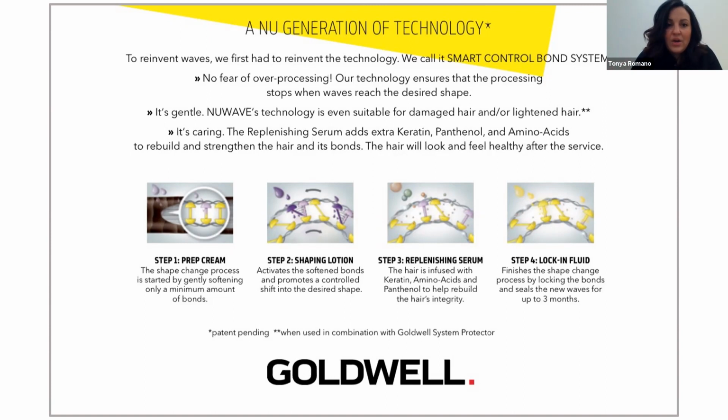It's extremely caring and extremely gentle, and it also replenishes things like keratin, panthenol, and amino acids in the hair, and it'll rebuild and strengthen the hair and the bonds within the hair. Those bonds, I think, are such a buzzword, ever since there have been all these iPlexes and Plex this and Bond Pro, and all these different services that we provide now, that consumers are actually even aware of the bonds that make up the hair and the keratin, the protein that makes up the hair.